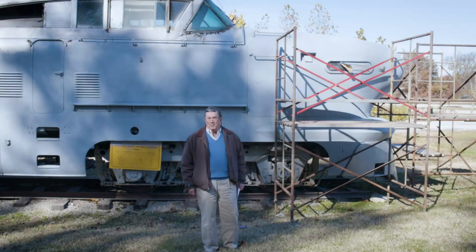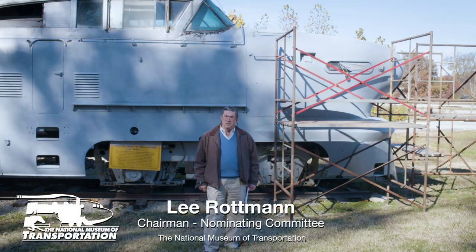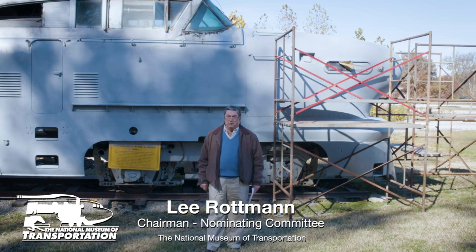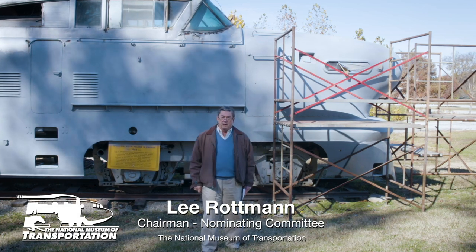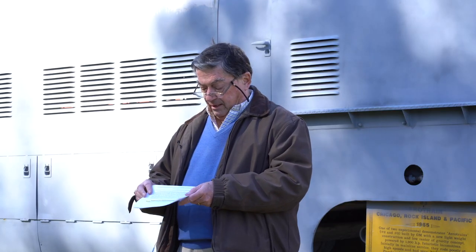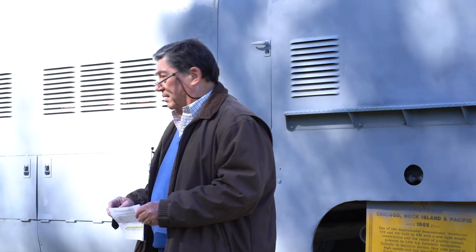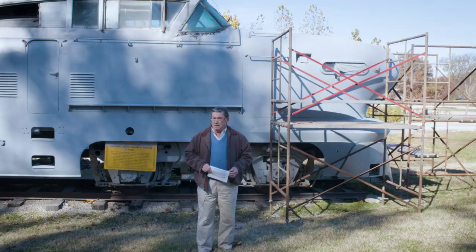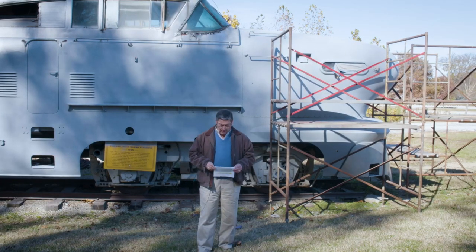Good afternoon, I'm Lee Rotman. I'm the chairman of the nominating committee for the National Museum of Transportation, and I'm standing in front of the Aerotrain, which we are currently restoring. Let me give you a couple of facts about that. We got to paint this engine and cars, and believe it or not, the silver paint costs $300 a gallon. And I certainly hope we don't have to do this too many times.